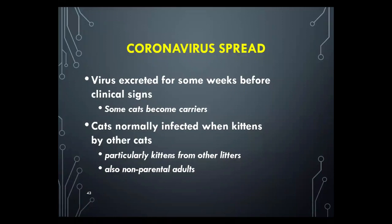And the cats that are most likely to be susceptible to this cat to cat spread are kittens. Kittens are born with antibodies against their mum's own coronaviruses, but they're not born with antibodies against other adults' coronaviruses. So it tends to be kittens from other litters or the parents of other litters that infect the kittens. And so it's when we start mixing litters of kittens with non-parental adults that we start to see these coronaviruses going from cat to cat to cat, increasing the dose each time. And that results in one poor kitten coming down with feline infectious peritonitis.